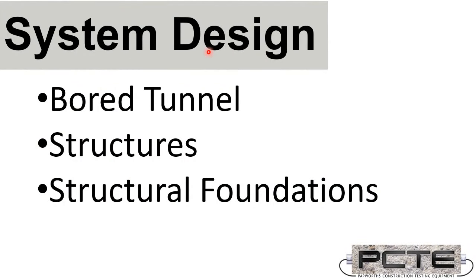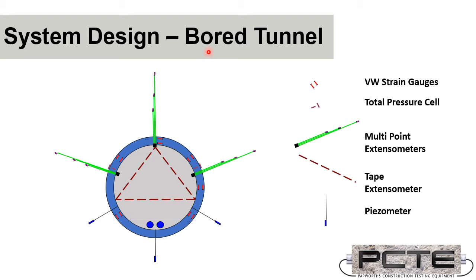So looking at our examples, the first one is going to be, this example is more about capturing what happens around a tunnel structure. This is a typical example of all of the instruments that might be installed around a freshly bored tunnel to capture long term. So there's relative displacement from the surrounding earth using multi-point extensometers.